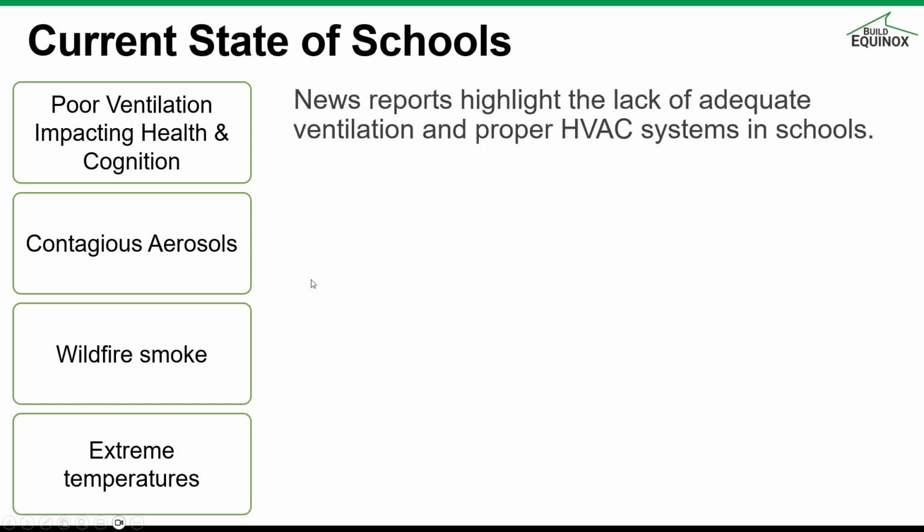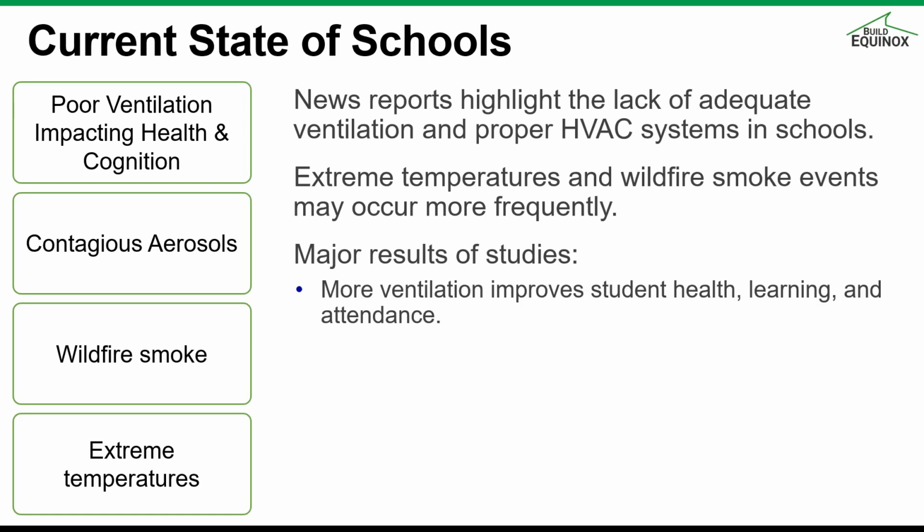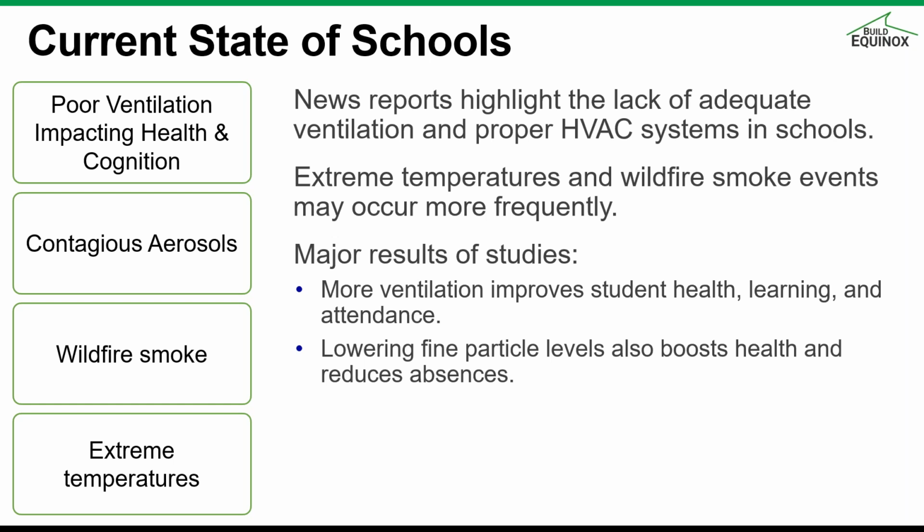The current state of schools, as news reports highlight, is that schools lack adequate ventilation. They don't have proper HVAC systems. Schools now need to be more concerned with extreme temperatures and wildfire smoke events, because they might occur more frequently. But there are a lot of studies that have focused on those issues, and it is now very well documented that more ventilation improves student health, learning, and attendance.